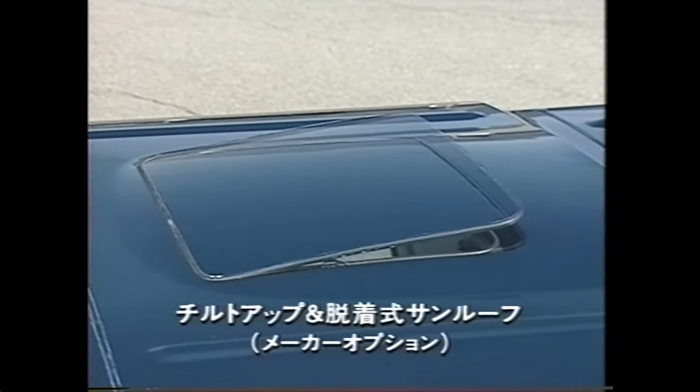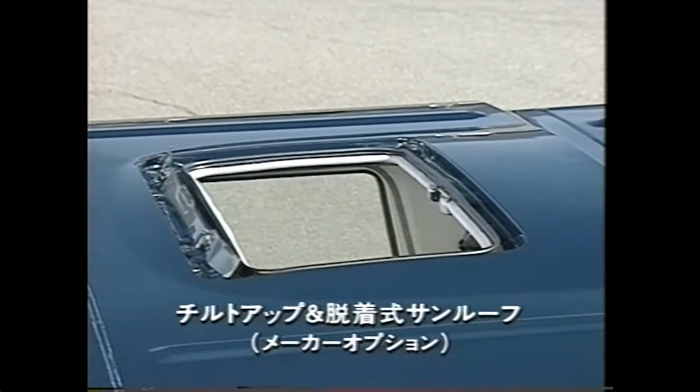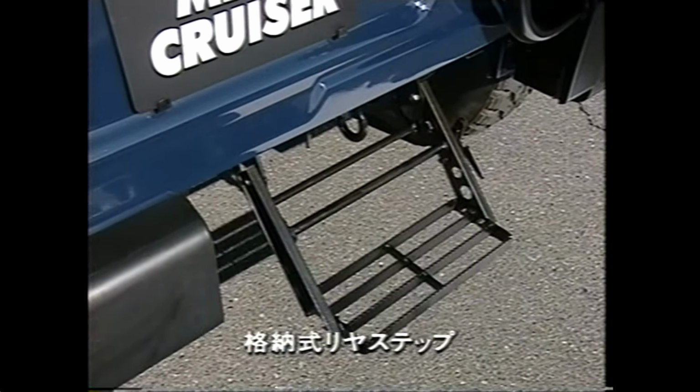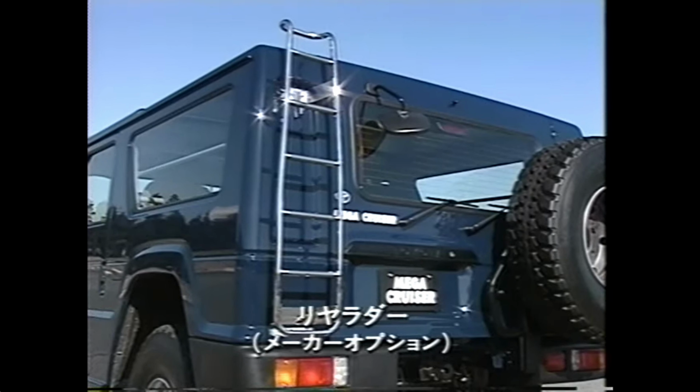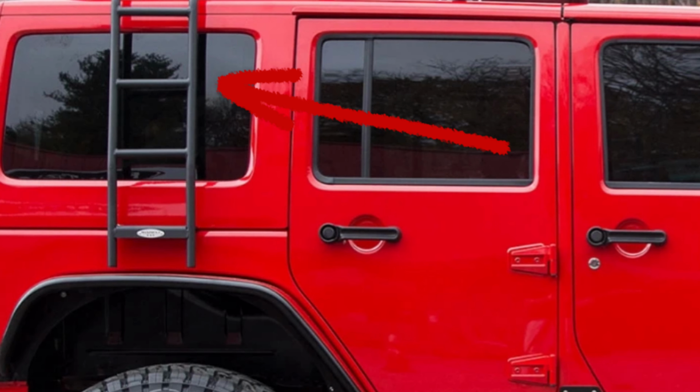Some other notable features about the Mega Cruiser, it's got a pull-out little step stool in the back where the bumper separates in case you need to get up onto the top. And if that's not good enough, a factory ladder. You know the things people put on their Jeeps and stuff? Them little thingies? This is a real one from the factory.